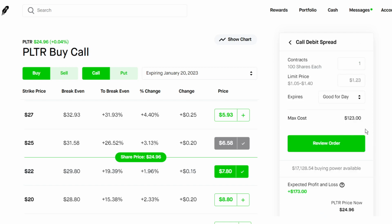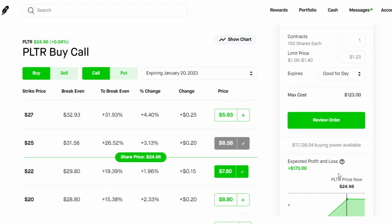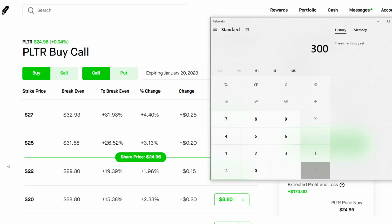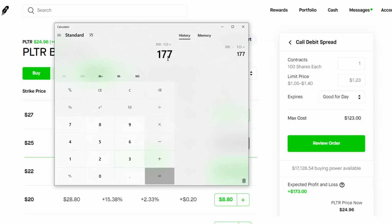As we can see, total cost is going to be $123, and our expected profit is going to be $177. So really nice profit. We're going to be turning $123 into $300. The max profit on call debit spreads is going to be the width of the strikes times 100, minus the cost that we're paying to open up the debit spread. So it's going to be $300 minus $123. That's how we get our expected profit of $177.